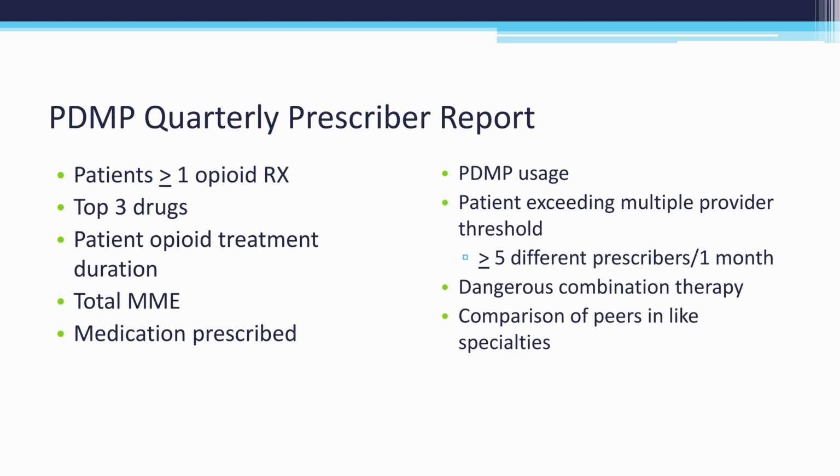It does show the PDMP usage in terms of searches, and certainly those who are exceeding multiple provider thresholds, which is greater than 5 prescribers in a month. It does also show dangerous combinations, and probably the most helpful is the last bullet point here on the slide, which is a comparison of peers in like specialties.